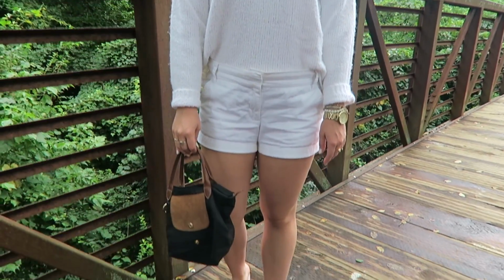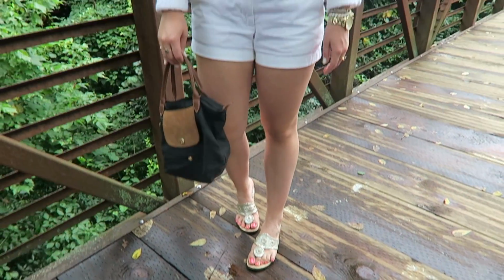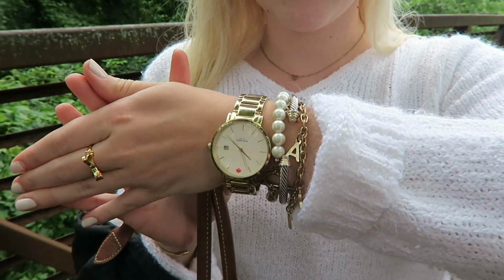On Tuesday, I wore an all-white outfit, and I seriously love wearing all-white in the summer. I just feel like it's so fresh and so fun to wear. So I have on my Jack Rogers, again, I wear these all the time, my little black Longchamp bag, white chino shorts from J. Crew, and this sweater I got at TJ Maxx forever ago, the same necklace, the same rings, I have my Kate Spade watch on, a Paris bracelet. It's just a lot of fun. I like to accessorize.